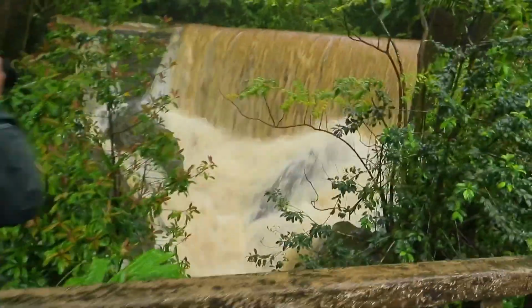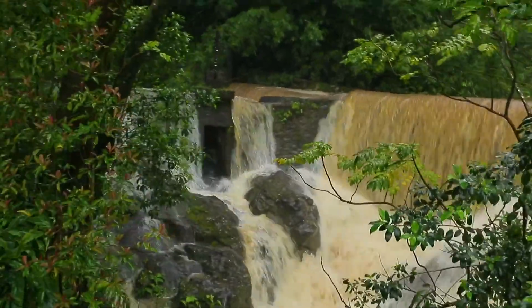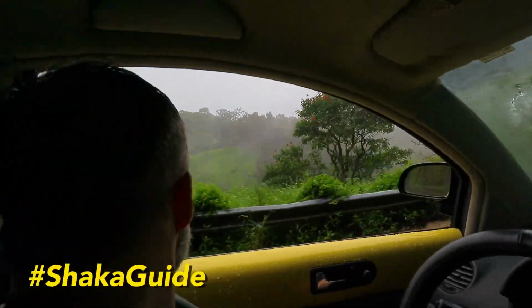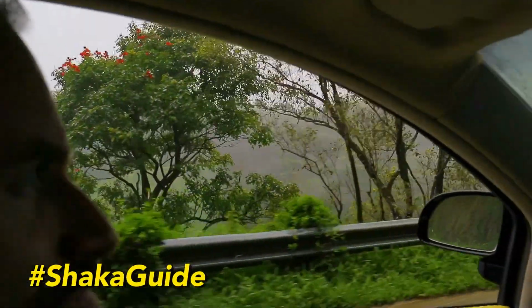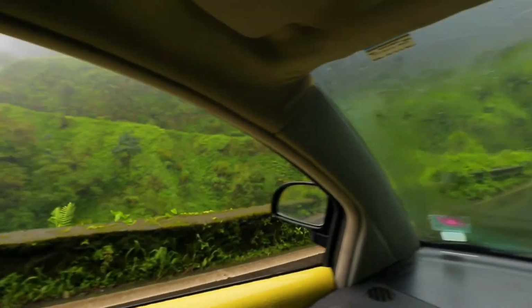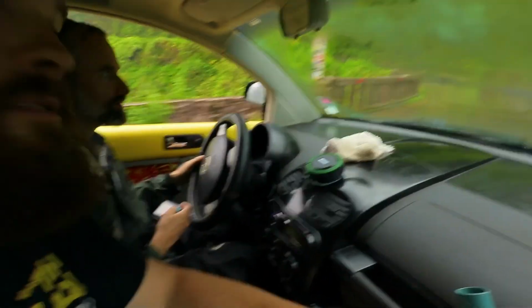This bridge was built over 150 years ago, along with this dam. Dave's turn to drive. We're going. Hi. Now that's the same company we mentioned earlier that diverts water to supply water to other parts of Maui. This has been about the extent of our sightseeing because it's a monsoon.